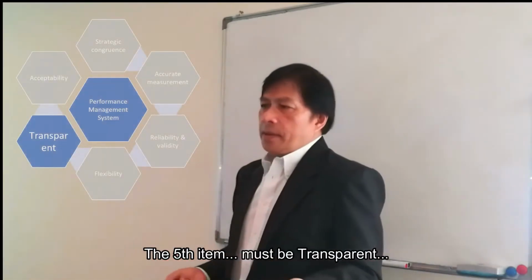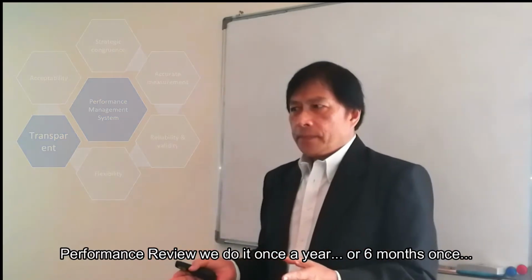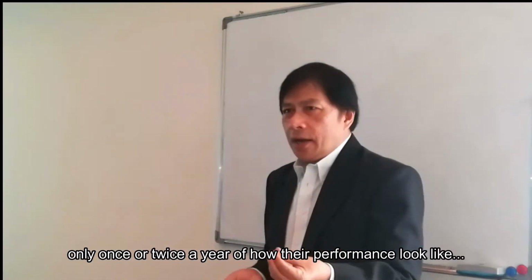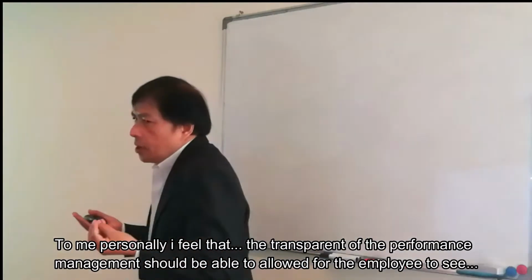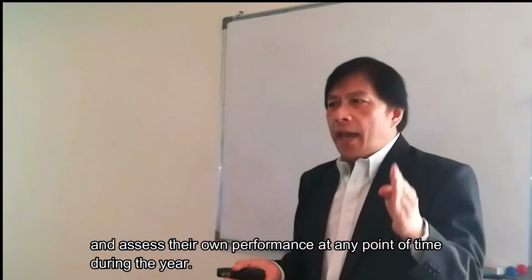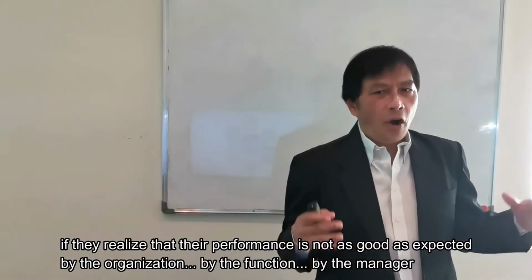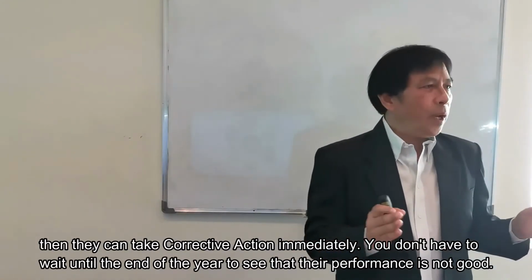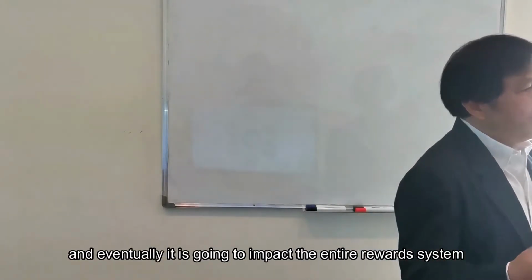The 5th item is that it must be transparent. Again, performance review, we do it once a year or once every 6 months. At the same time, the employee will only be informed once or twice a year of how the performance looks. To me personally, I feel that the transparency of performance management should allow employees to see and assess their own performance at any point in time during the year. If they realize that the performance is not as good as expected by the organization, by the function, by the manager, then they can take corrective action immediately. You don't have to wait until the end of the year to see that their performance is not good and eventually going to impact their entire reward system.